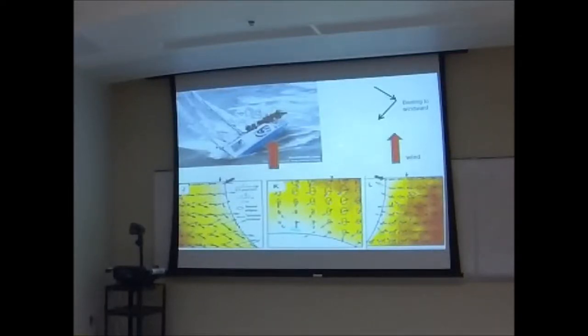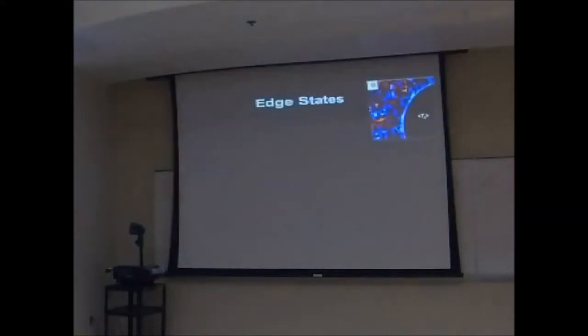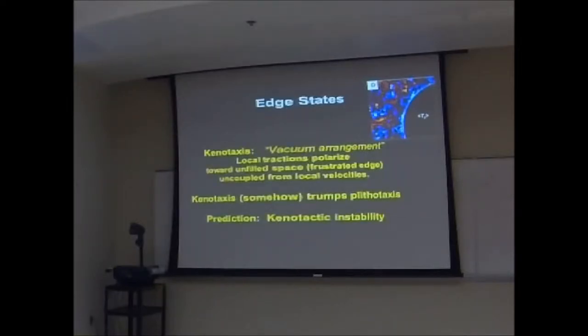So this is the same kind of thing. We don't understand it, but somehow cells here, they're pulling to the left, but they're moving to the right. 180 degrees different. And so these cells are all oriented to pull towards this empty space. So we call this kinotaxis. We don't understand it. Kino is the Greek word for vacuum. So this is a vacuum arrangement.